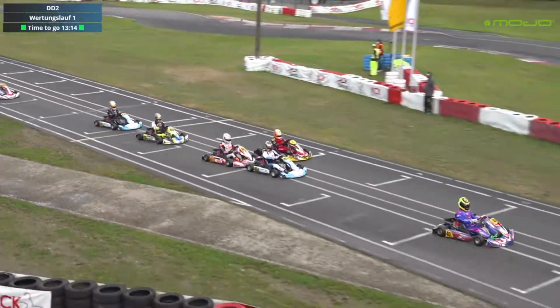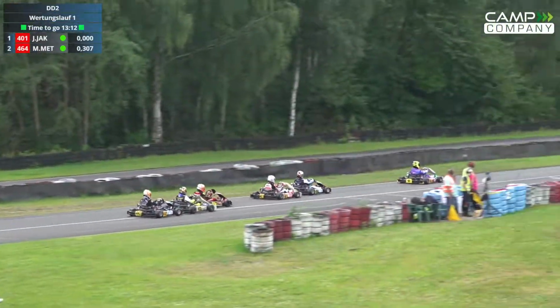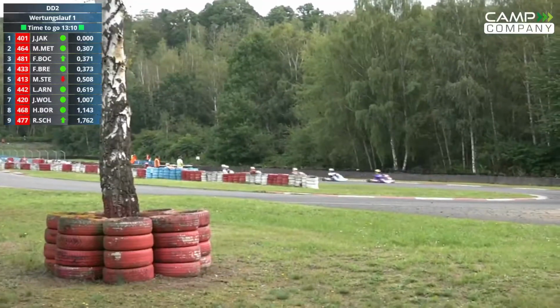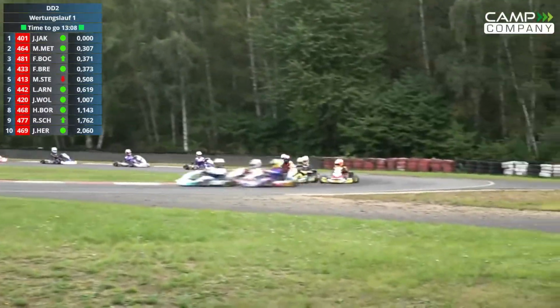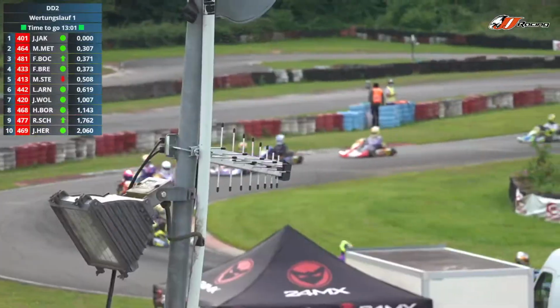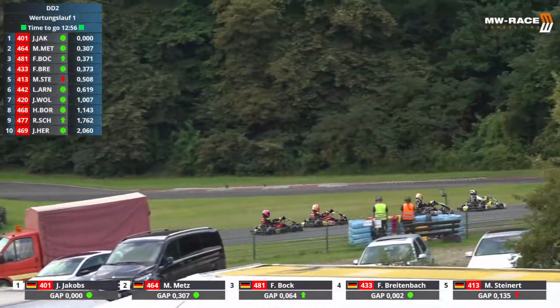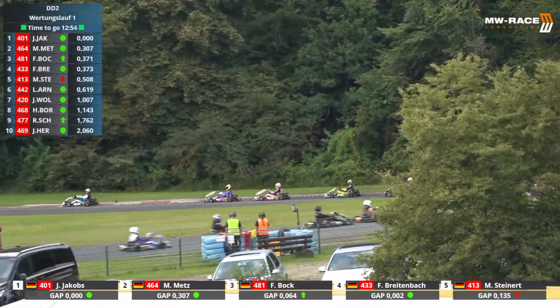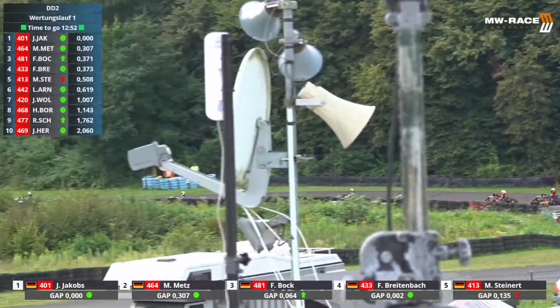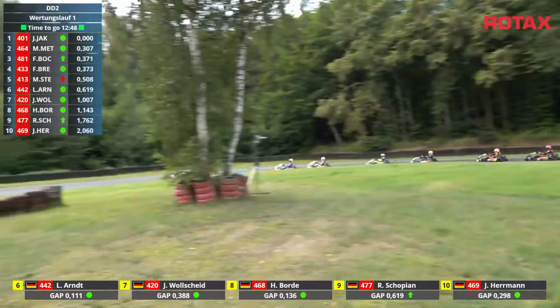Oh, a little bit of a bump and run there, as Fabian Bock, right in the slipstream of Mika Metz, gets past Florian Breidenbach. And look at the amount of control from Marcel Stein. He's trying to steamroll his way up the inside for 4th place. And there's Leon Arndt also trying to capitalise. And it looks like Florian Breidenbach has lost a couple of positions, and that is the case. So Marcel Stein now up into 4th place, ahead of Leon Arndt.